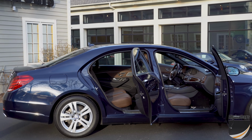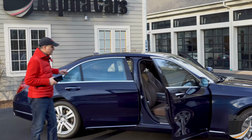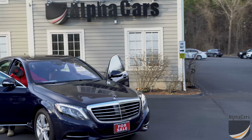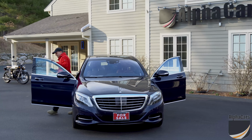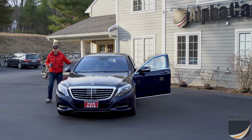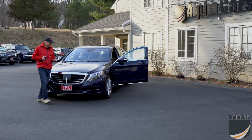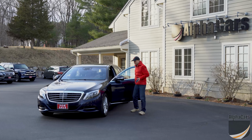So we're going to take another angle with the camera, and we're going to talk about, by the way, the engine was running all this time. It's so quiet. That's another beauty of the luxury car, any luxury car, but S550 in particular. It's super, super quiet.